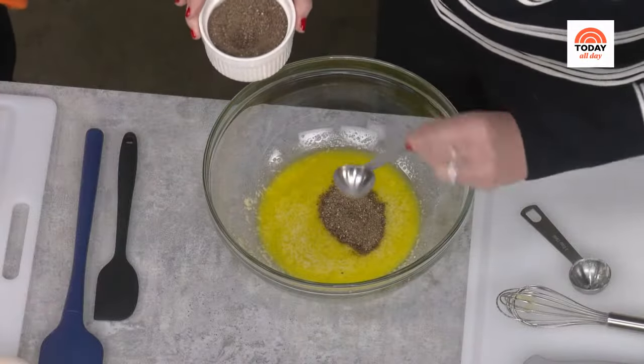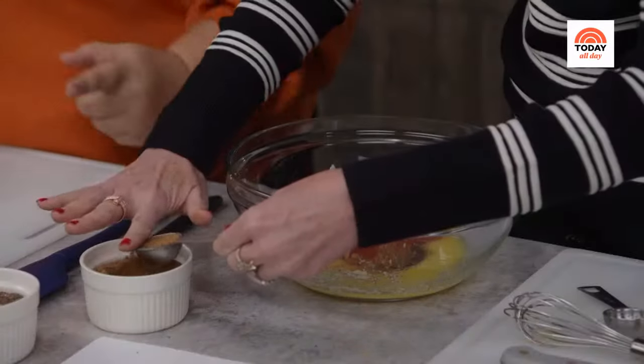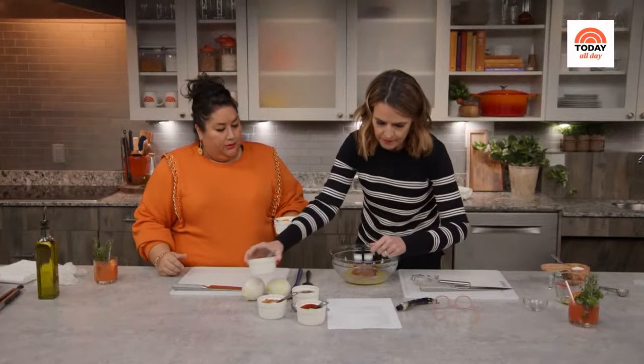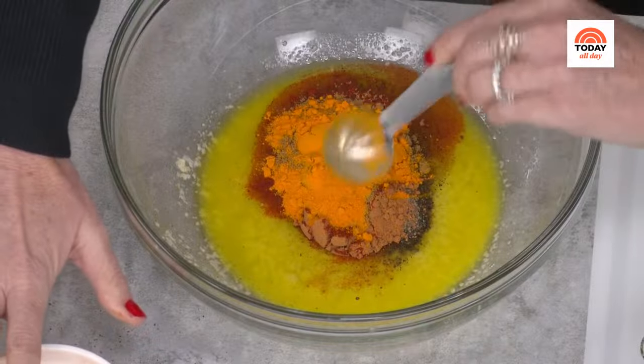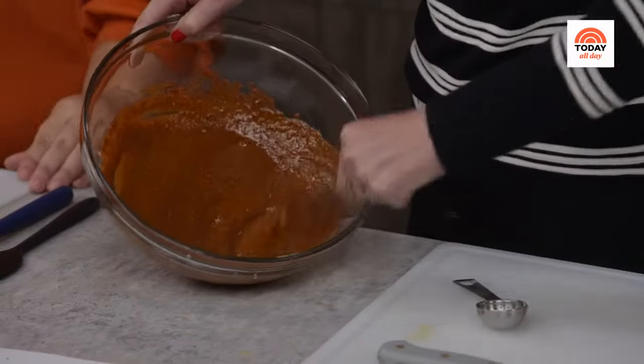You have 1 tablespoon of black pepper. This is cinnamon. That was paprika, this is cumin. And this is my favorite. It's the color of my shirt. What is this? This is turmeric. I was gonna guess that. I love it. So this is really gonna give that earthy flavor to the shawarma and also that beautiful color. So we're gonna whisk that together. Look how beautiful this marinade is. All right, perfect.